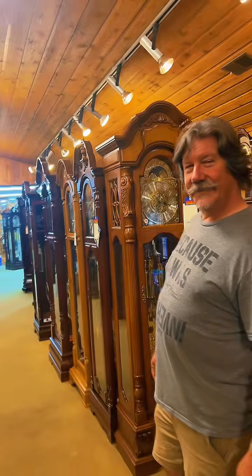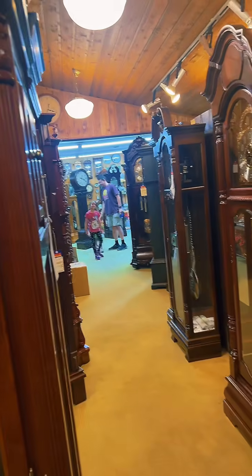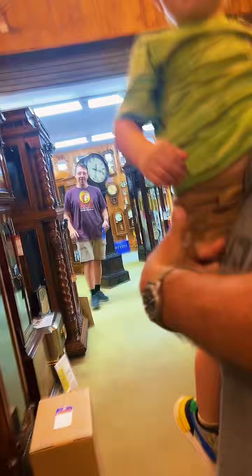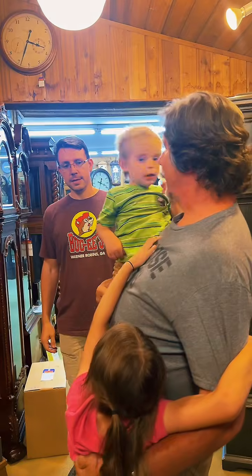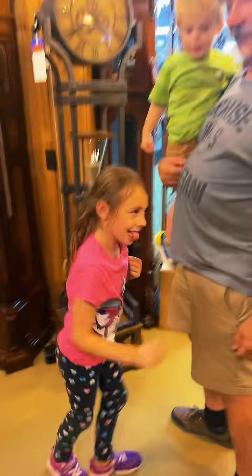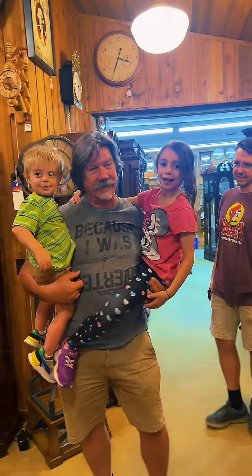There's champ number 2. Champ number 2. Oh, and the clock lovers. By the way, this is Champ's Clock Shop in Douglasville, Georgia. Hi. What are you doing? Yeah, so we got grandkids who love clocks too. Do you see any clocks? Oh, what clock? You love clocks? Oh, Lord. Yeah, my little clock lovers.